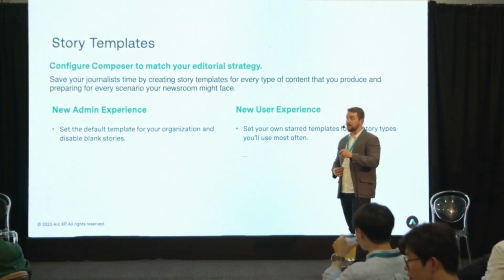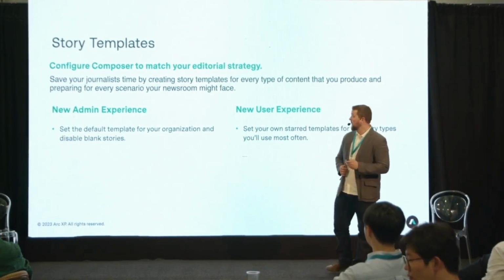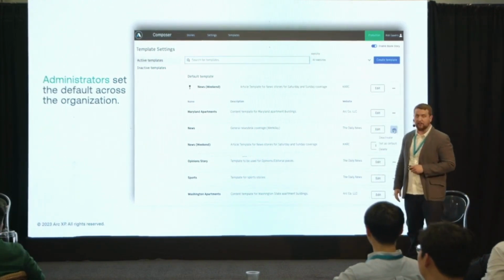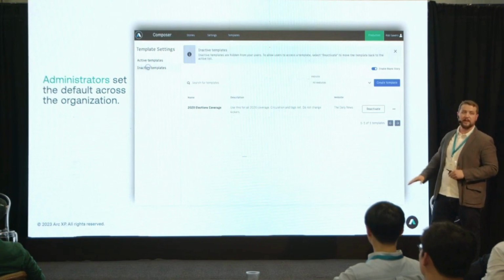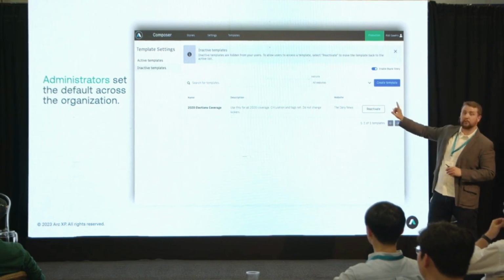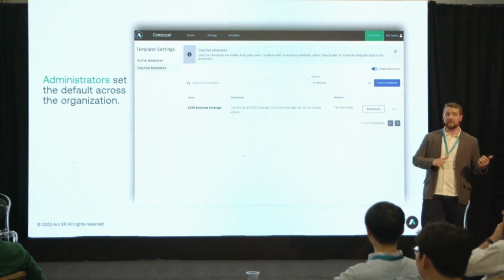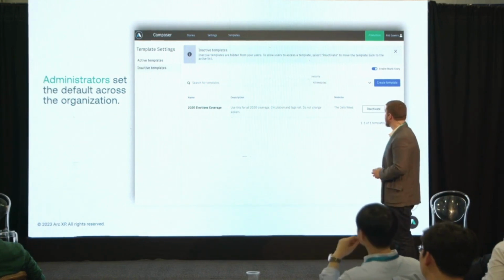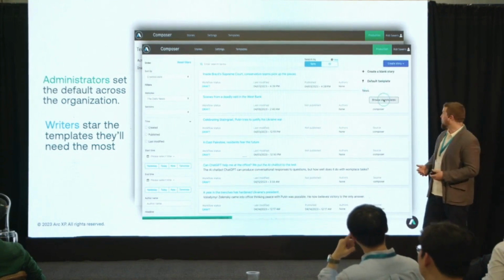Now, what is new, very recently, Composer has added a new admin experience and a new user experience. The admin experience that we're going to see here is that in Composer, we're looking at the template management screen, and they've just chosen a new default template. So anytime anyone starts a new story, they're going to have access to that. Also, just wanted to point out really fast, we can still see our inactive templates. Here's an example from the past election season. Maybe for the next elections, we want to see what our teams did then, and we can build from there.